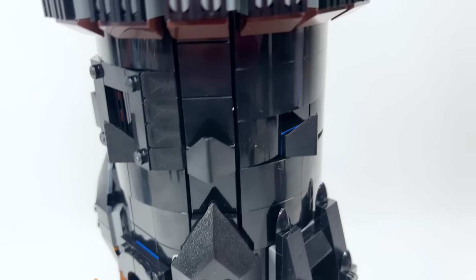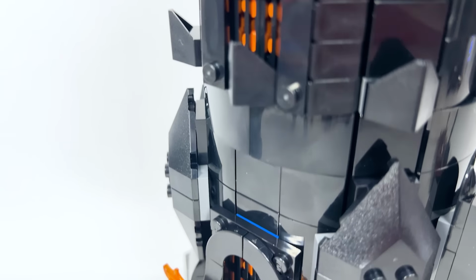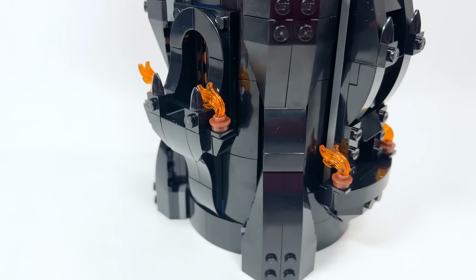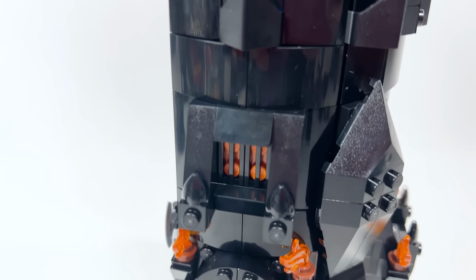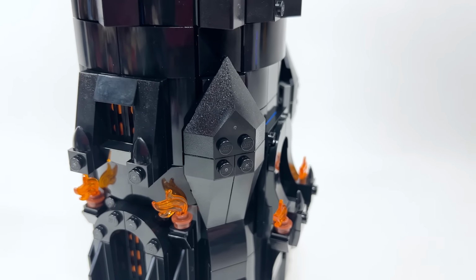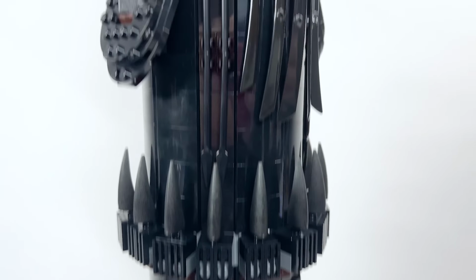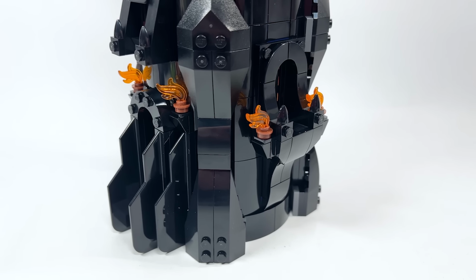But I got to point out something, and I hate this a lot. You could see all of these blue plates being used in a couple of spots here, and that's so noticeable. I don't know why they went with blue. Maybe if it was red, it would be acceptable. Maybe. But that is just so noticeable. And I know that obviously when the whole tower is all assembled, you won't really see that because you're not going to be taller than it, but that's frustrating.